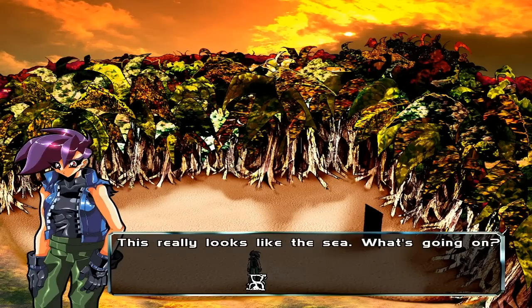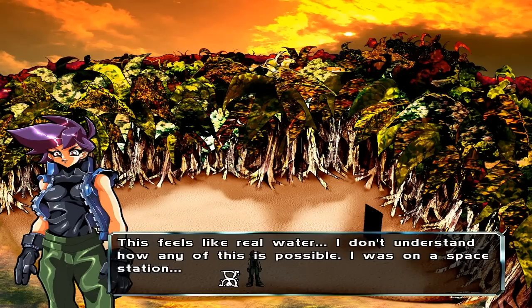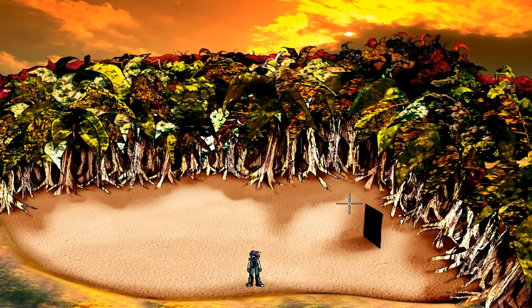This really looks like the sea. What's going on? This feels like real water. I don't understand how any of this is possible. I was on a space station. Maybe I could swim away from here, but it doesn't look like there's anything around to swim to.